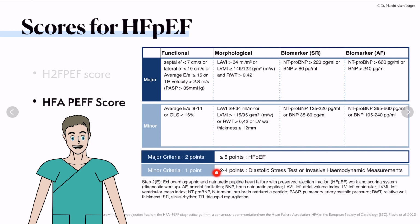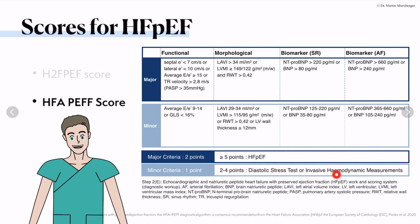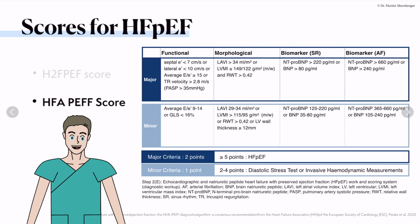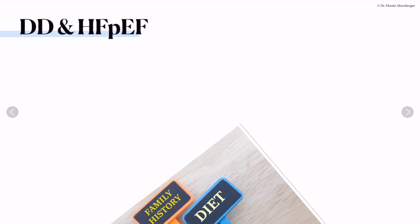So of course, we need a symptomatic patient. If we have 2 to 4 points, diastolic stress test or invasive hemodynamic measurement is recommended. So this has several steps, and depending on the steps and what the overall outcome is of the points, we can state that the patient most likely has heart failure with preserved ejection fraction, or if we need to do further testing, which was also mentioned in the guidelines.